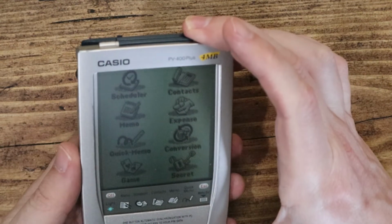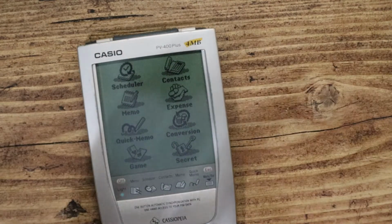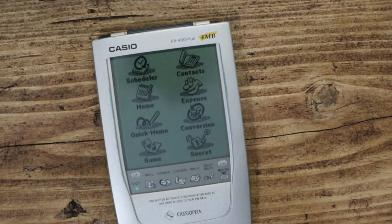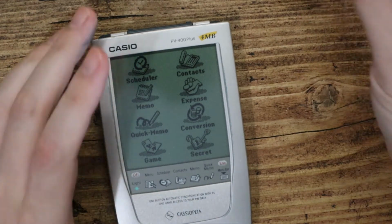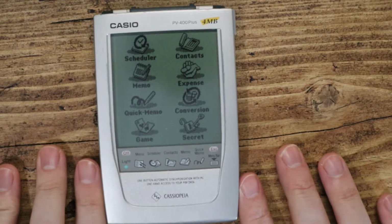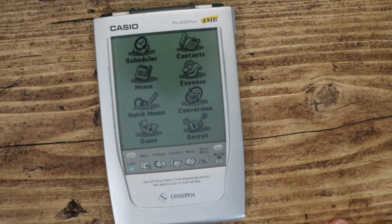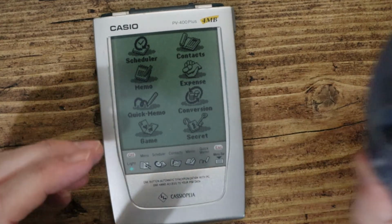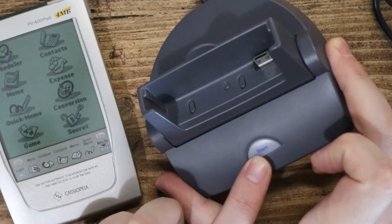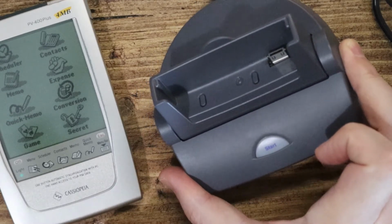So that is our Casio PV-400Plus, just looking at it here. What about synchronizing though? We've created a few things, scheduler, all that stuff. Yeah, let's go and have a look on the Windows 98 laptop and see if we can synchronize this by popping it into the cradle. I'll just note here that when I do put it into the cradle, there's a big old start button here, which is going to trigger the synchronization. So we'll do that.